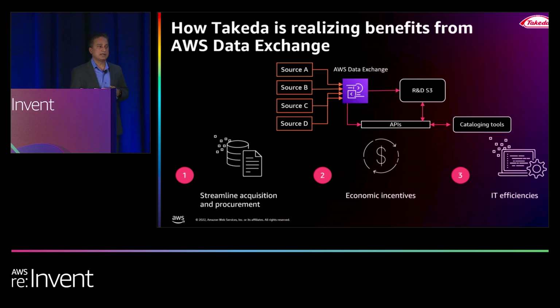It also provides us the economic incentives because we save resources and money upfront in the discovery and evaluation, as there is no cost to try out AWS Data Exchange. It's free for all AWS customers. We can also consolidate all the invoices into a singular invoice process through AWS. And there are very minimal changes to the procurement because we are able to have this procurement process coexist with our current procurement process.